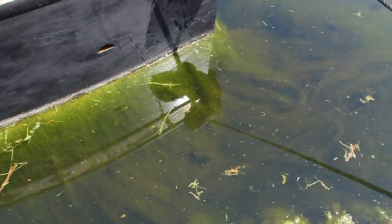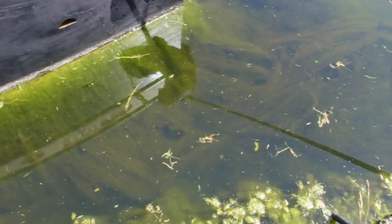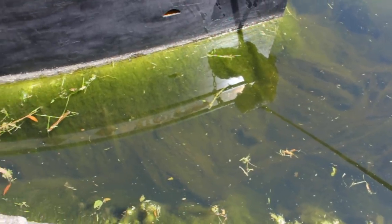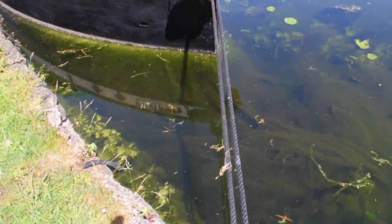Don't know if you can see this, the water's really clear. All the weeds growing off the bow of the boat make it look like it's got a beard. A great bearded boat.